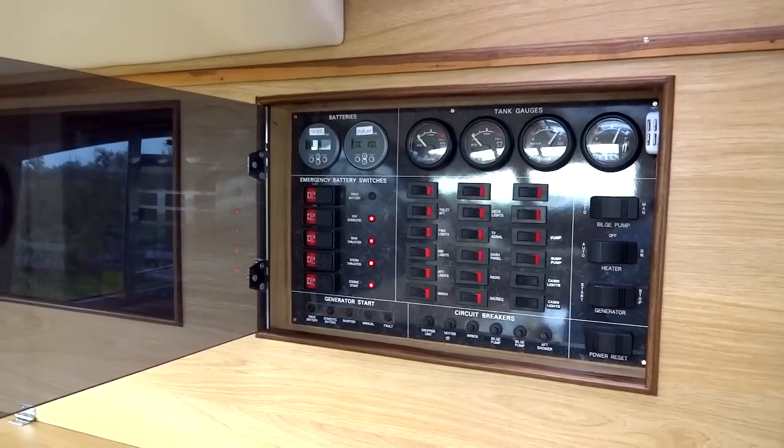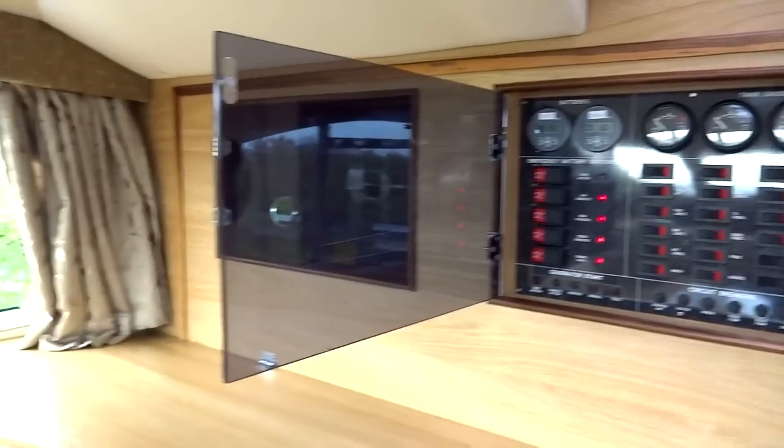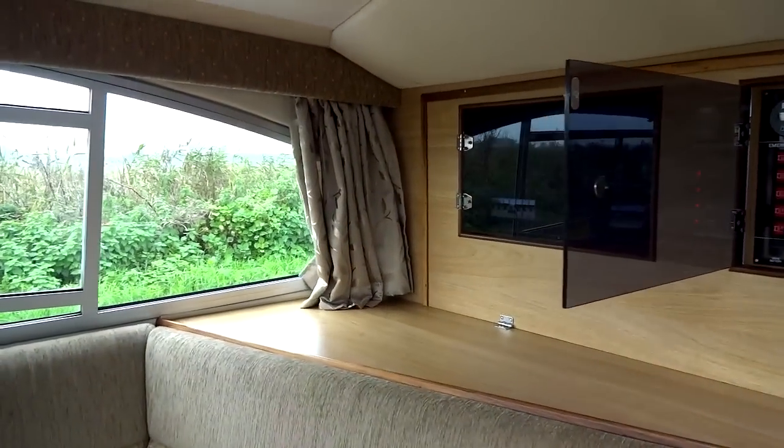And there, the generator is now stopped. So now, that's the difference. No generator. So have you enjoyed this boat? I think it's a fantastic boat.